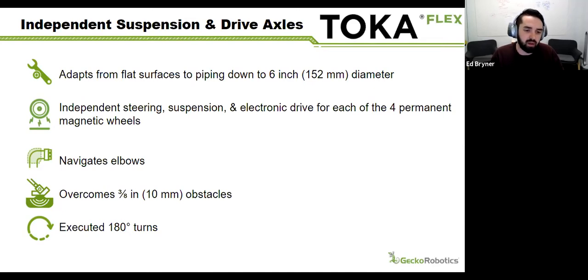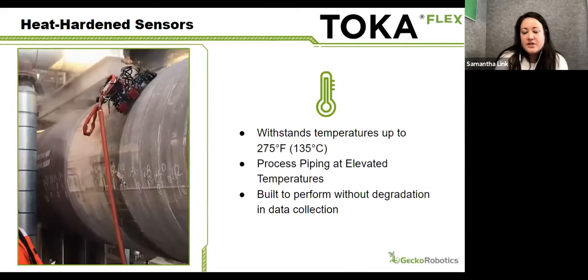We've overcome an ability to be able to go over weld lines, including with our sensors and the ability to have our sensors restabilize themselves after going over an obstacle, all the way up to a 3/8 of an inch or 10 millimeter obstacle. This could include weld lines, repairs, plates, etc. And ultimately, the system is made to be able to do 180-degree turns to maneuver around inlets, other obstacles, supports, etc.